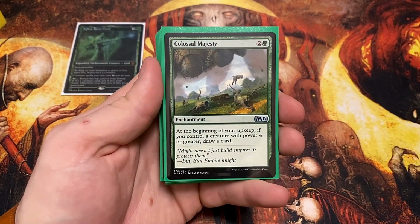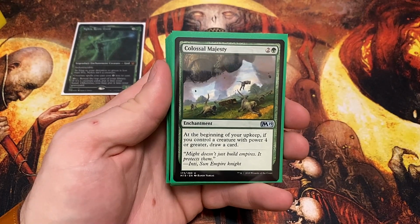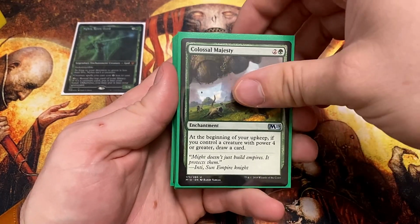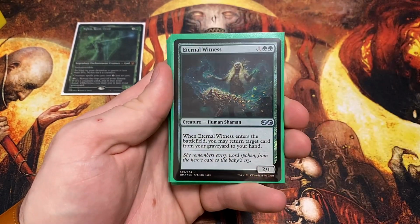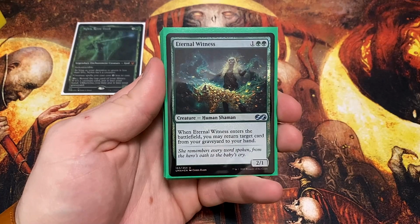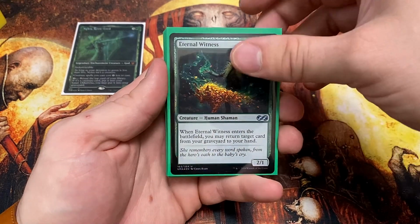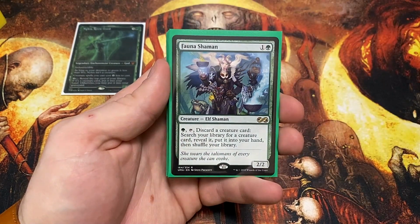Colossal Majesty, almost getting a card draw every single turn. I mean, it's often that almost all of our creatures are going to get to that 4 power, so this is just a great way to draw 2 cards every turn. Eternal Witness, giving us some of that card advantage back, getting the things that we want to play over and over again, or whatever people have removed, we can put back into our hand.